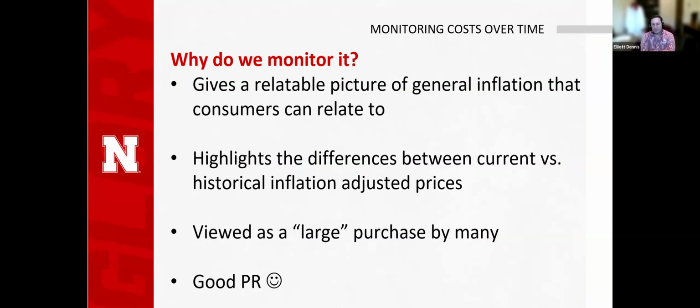But really, when we talk about the cost of Thanksgiving, you'll hear these over the next month or so. A lot of these reports come out, and really the idea of these reports is to give some reliable picture about general inflation.